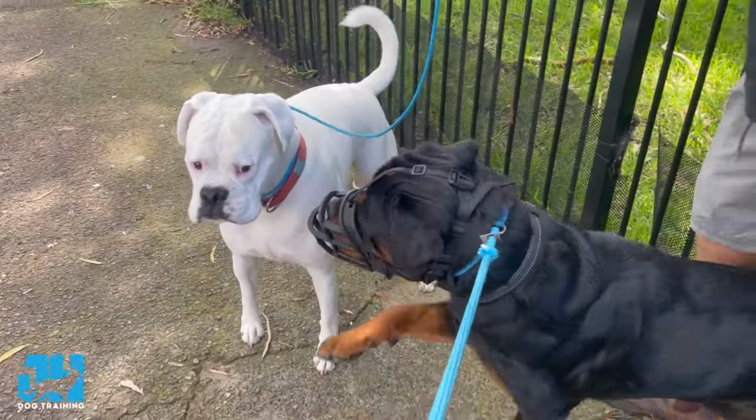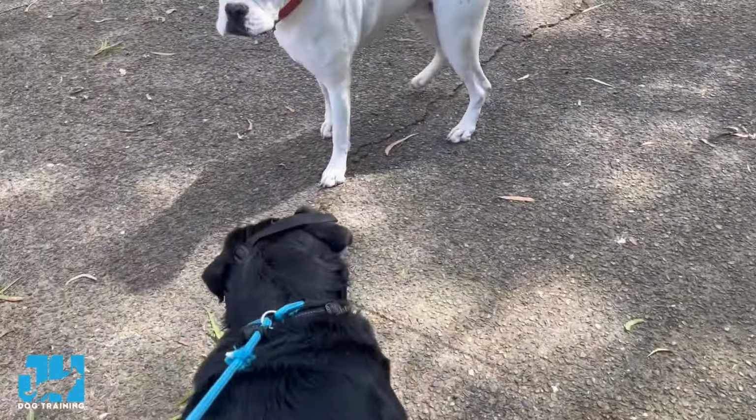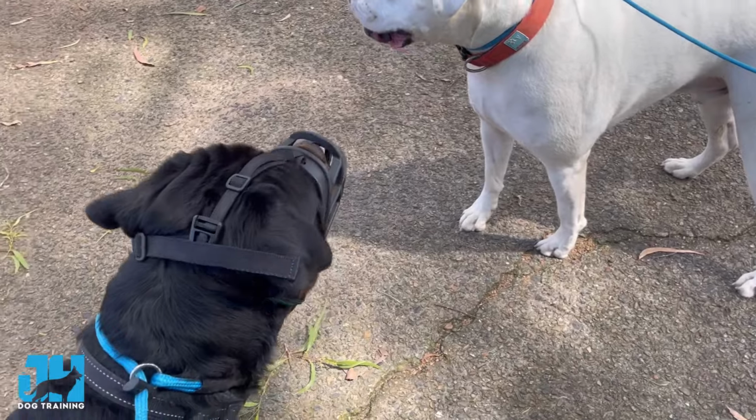Nope. I don't like that foot being lifted up there. See the little foot that Champ lifted up there? Nope. Good. Leave the muzzle. We don't want the feet lifting up on the dog's back.